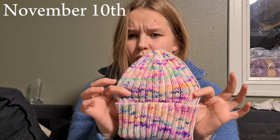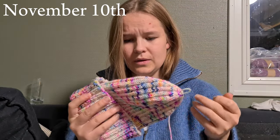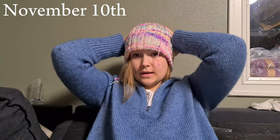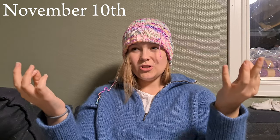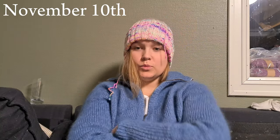It will probably take less yarn if I knit it on a smaller needle as well for this, but at least I know the result is great, because I think it looks really great. It just, there's something a bit wrong about it, but it is really comfortable to wear.